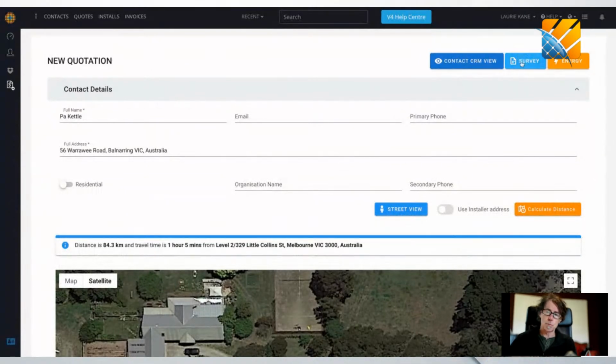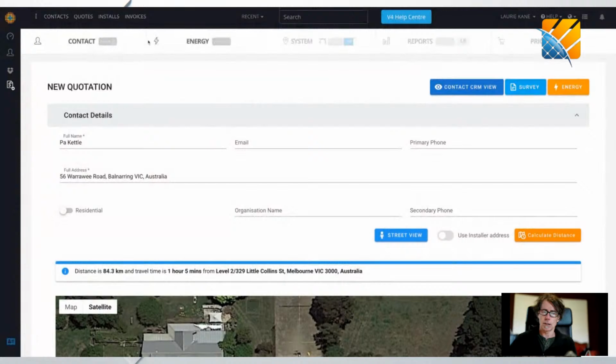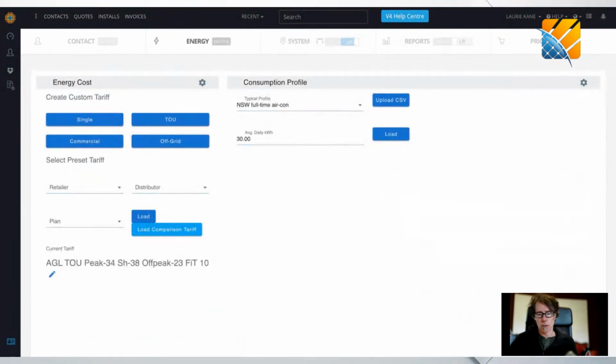When you do that site inspection, you've got a site survey area that makes it nice and quick to capture all of the details on site that are going to be handy during the design process, but also in just preparing for the installation, making sure that you've got everything covered off.